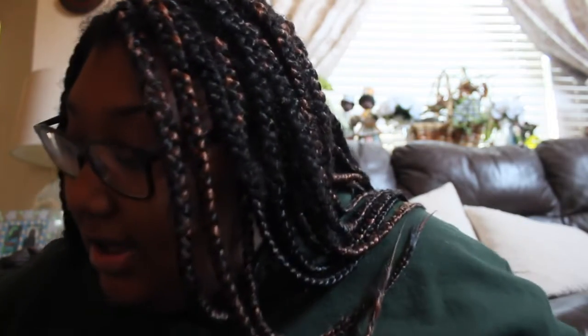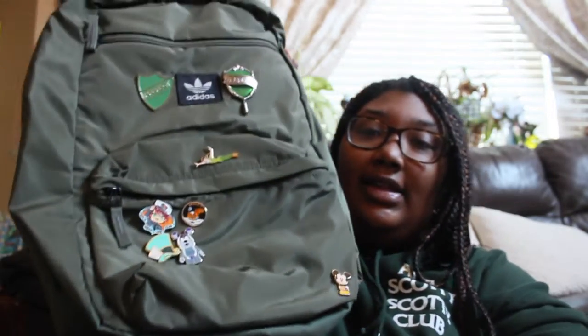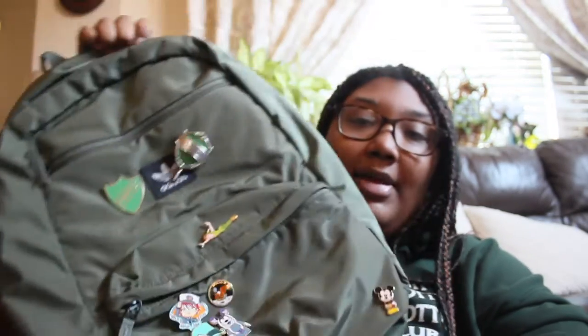My second bag is one that I got while I was in Florida for vacation, and it is this sage green Adidas backpack, and I put pins on it already just to decorate it. I'll explain that more later because I still want to put some keychains and stuff on it just to decorate it a little bit more. But yeah, there's like 8 pins on here.